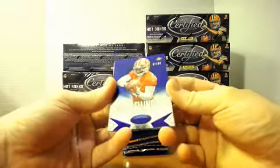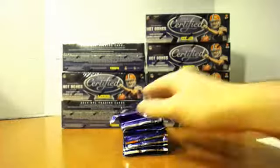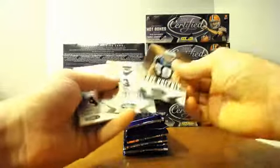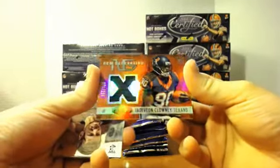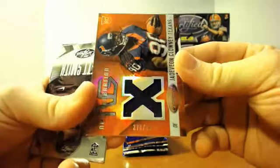Andre Ellington, blue parallel, 97 of 99 for the 49ers. First hit is Jadeveon Clowney for the Texans, jersey card, New Generation, number 271 of 299. Two off. Almost there already. Holy man, that was a close one.